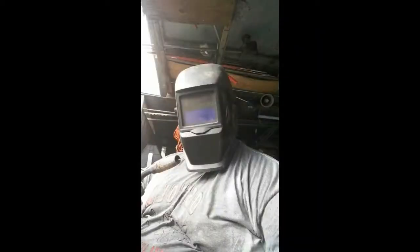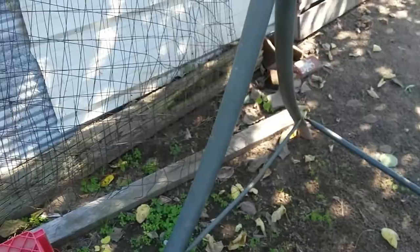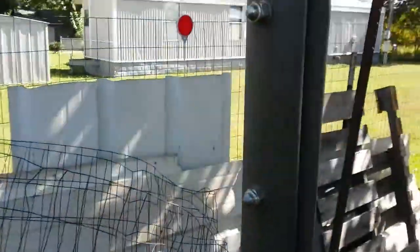Alright folks, here's some pictures I took of me welding stuff around the yard. That's my project I'm working on. Still looks ugly. But I hope y'all enjoyed this video. I think I'm going to call it Spy Hunter. Project Spy Hunter for my vehicle.